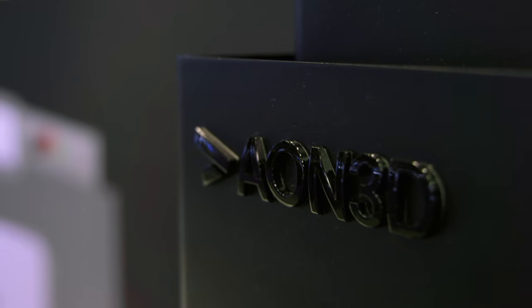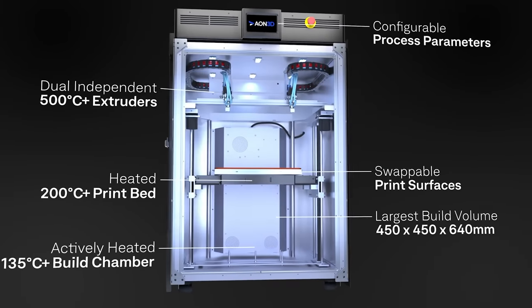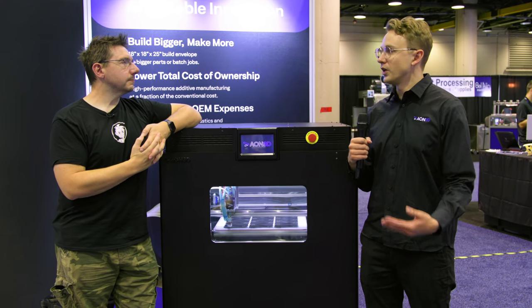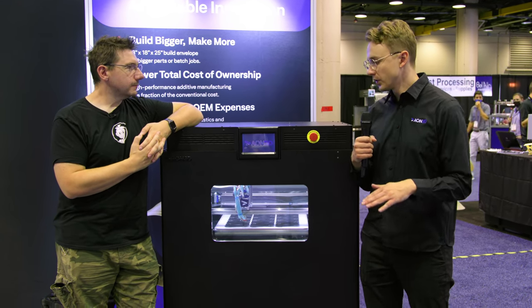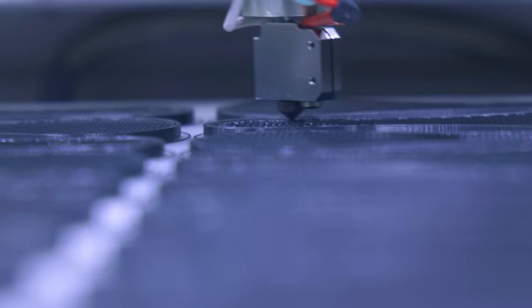Sure. So this is the Aeon M2 Plus, and this is our fifth generation of the M-series architecture from Aeon 3D now. A couple interesting new features come with five generations of stability and reliability testing. Biggest one of note on this one is the vacuum build plate. Vacuum, so the build plate is under an active vacuum while printing.